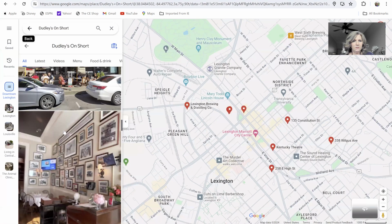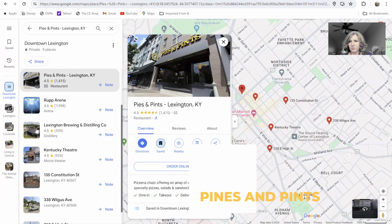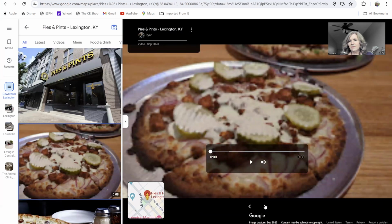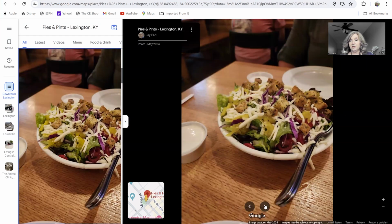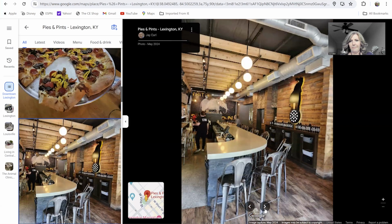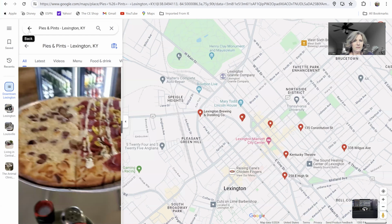Now, if you're not into upscale places to eat, you might want to try this. It's right here, Pies and Pints. Let's look at some of these pictures. Really neat pizza place. The inside of this is just a really old building, like most of these buildings in downtown Lexington. Just so fun to visit some of these places. Not your run-of-the-mill pizza place. Isn't that neat? Look at that. Just so cool. All right, so that one is called Pies and Pints.